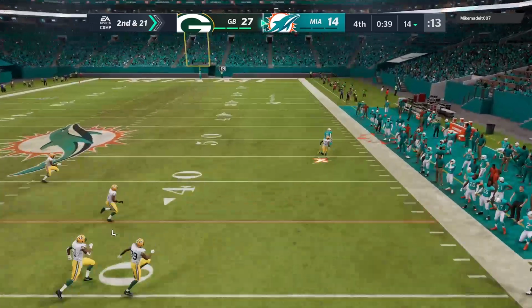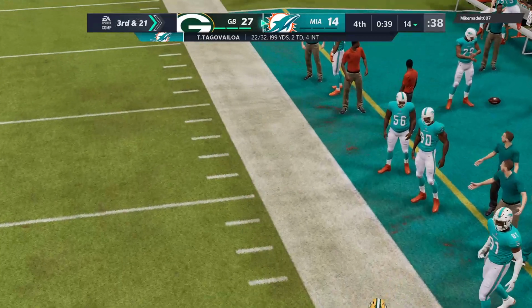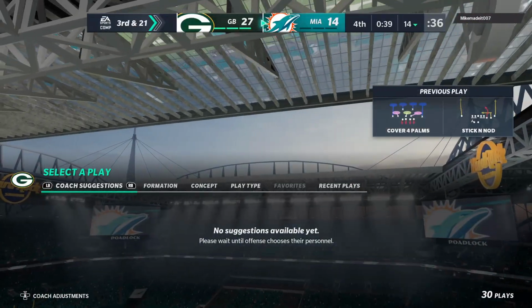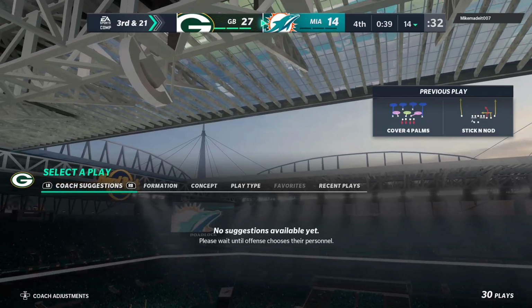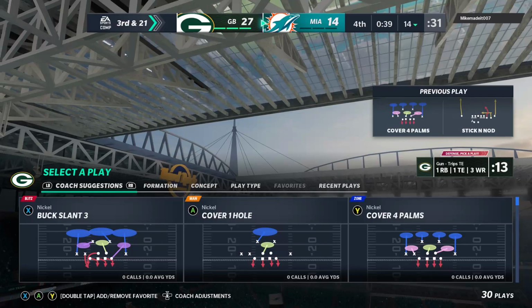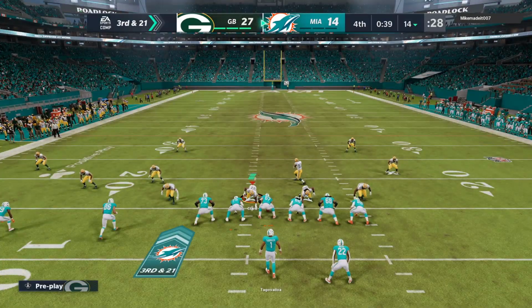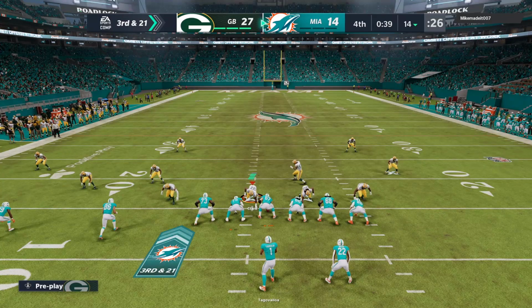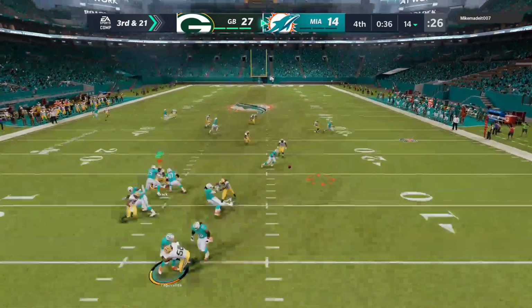Now a desperation throw deep downfield. And he overshot him there. It's out of bounds, incomplete. We've seen that the deep ball's been a part of their game plan all afternoon, but they've had trouble hooking up on it, unable to successfully find the end zone over the top. An incomplete pass on that last play, and that means they'll need to come up with something here on third down. From the gun, it's Tua.